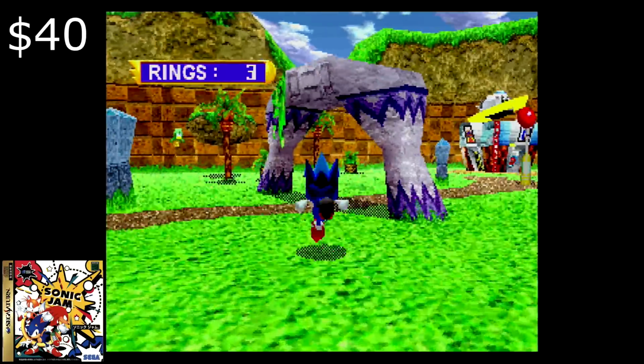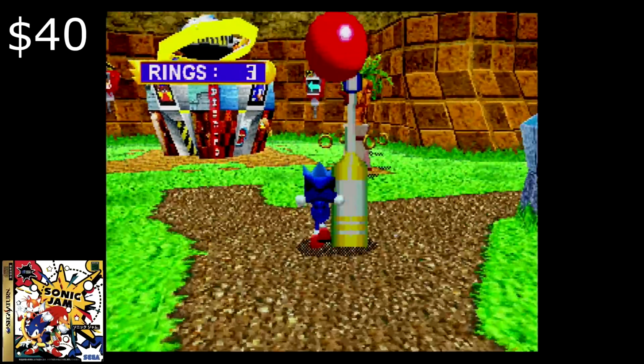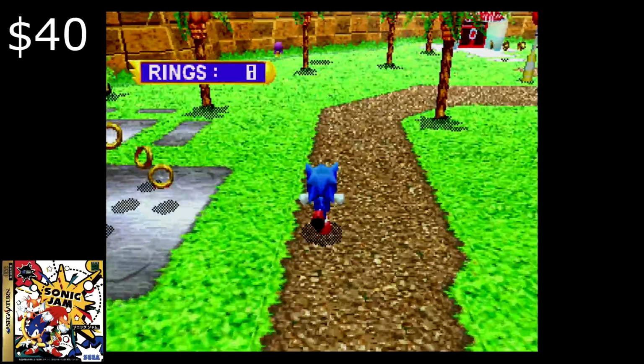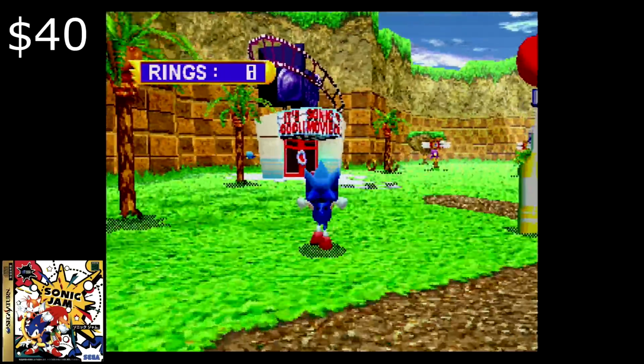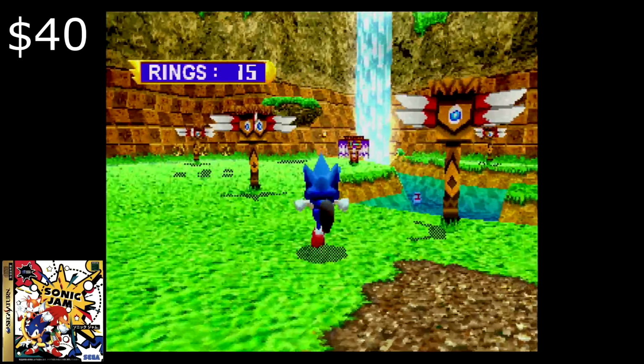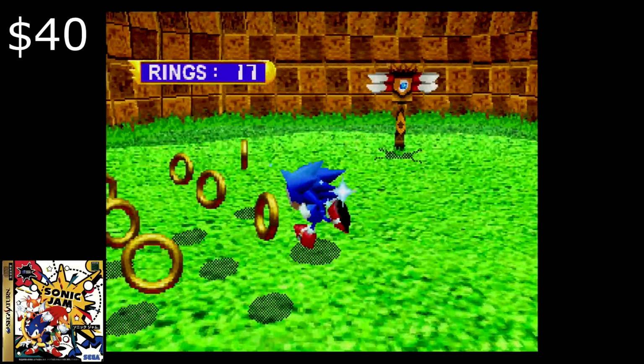Since many of you would-be Saturn owners were fans of the Genesis, I feel this one is a good place to start. It's familiar and yet makes changes to the formula that should appeal to you. It also has an easy mode that should make it easily accessible to your kids, giving you both something to mess around with.